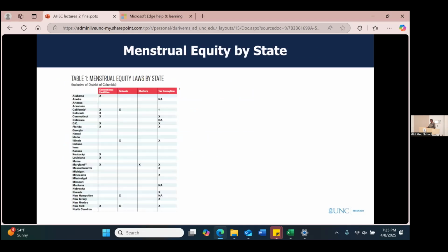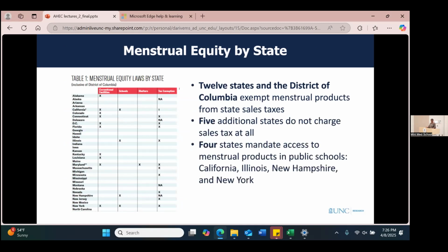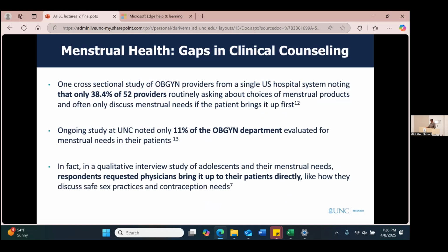So menstrual equity by state, it's a very tiny graph right there, but I'll let you know right now, North Carolina is completely negative, has no menstrual equity laws at all. So, right, 5 states do not charge sales tax, 4 states mandate access in public spaces. North Carolina has nothing. All right, so this talks about how OBGYNs don't actually talk about it. That's because we were not taught about it. So we were not taught, therefore we do not talk.